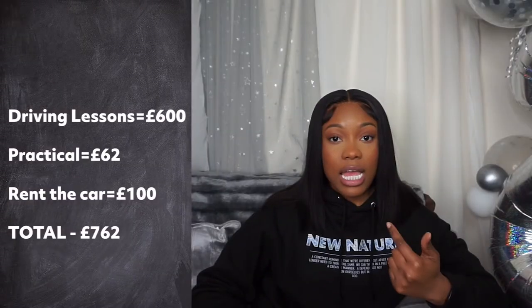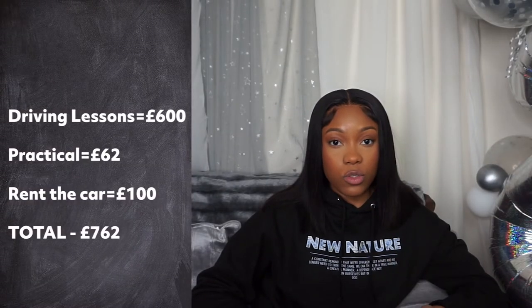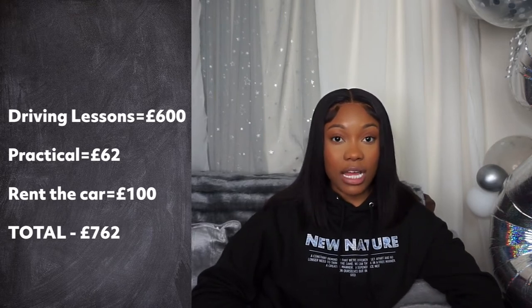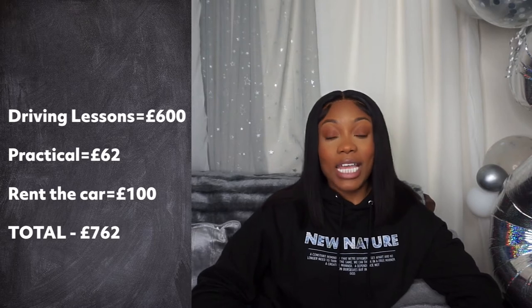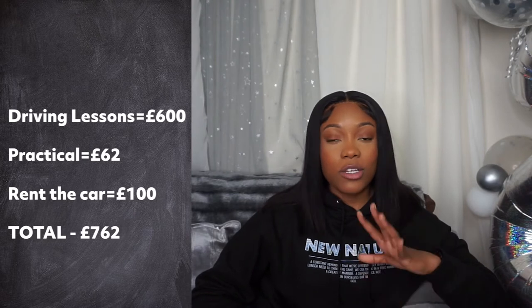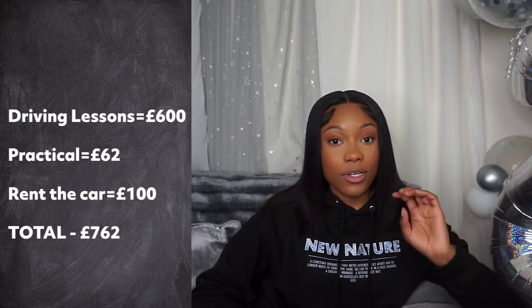So I spent £162 for the test and the car, and for my actual driving lessons, I spent around, let's see, 25 times 24, so around £600. So I spent £600 on my practical lessons and then £162 booking the practical test and renting the car. So that's £762. Yeah, so quite a lot of money. You need to make sure that you have money, because you don't want to start then stop. Make sure you're ready to fully go for it.